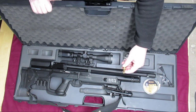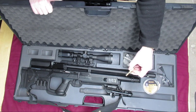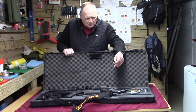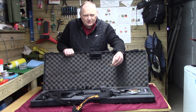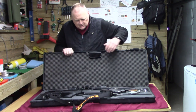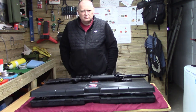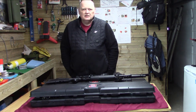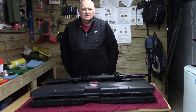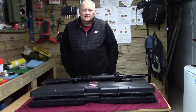Also, the probes on these, they'll fit all the other Hatsan rifles, plus the Webley rifles as well. So it does make you wonder if the Webleys are made in the Hatsan factory, or are they made in the Kral factory? It's hard to say. But yeah, so that's the two rifles up close. What I'll do now, I'll gas them up with some air, and then we'll put them over the chrony, and then we'll do the backyard shoot off again. So that is the Hatsan Gladius and Galatian.